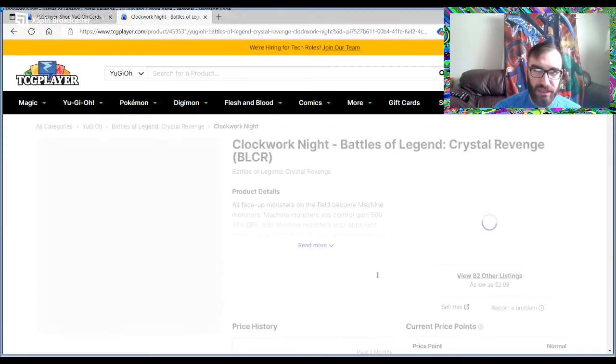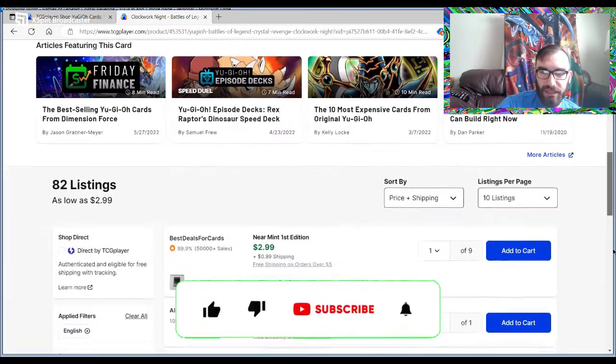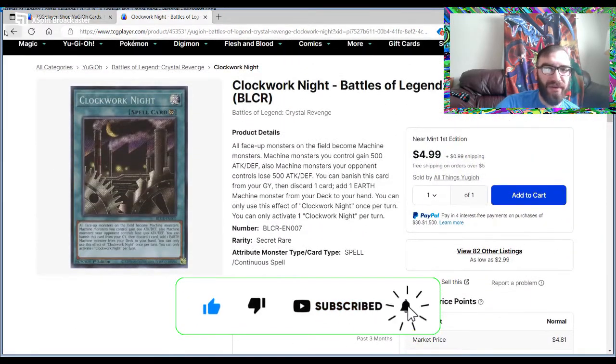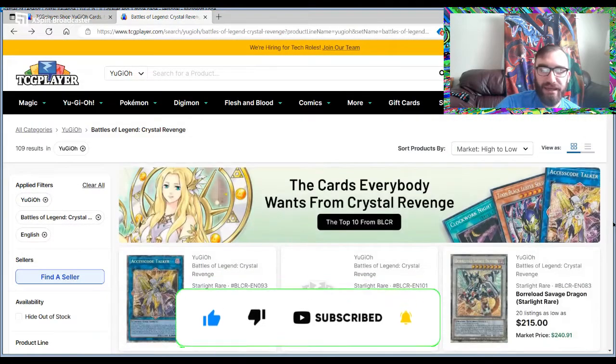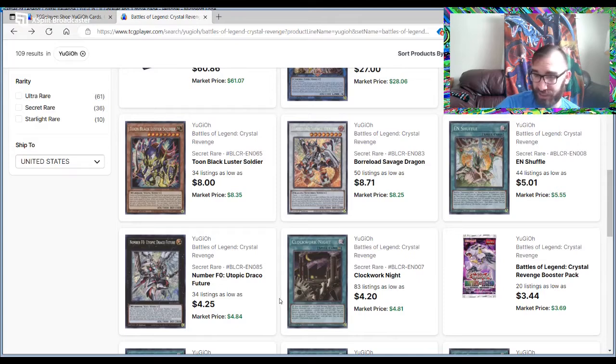This one is interesting. All face-up monsters become Machine. You can banish this card from your graveyard, discard a card, add an Earth Machine. Okay. So this is obviously support for the Infinitrack Machina deck. I don't hate this card, but I don't really think it's a great buy. I just wanted to take a look at it. I don't really personally think it's a great buy. It is teetering on the $5 mark.